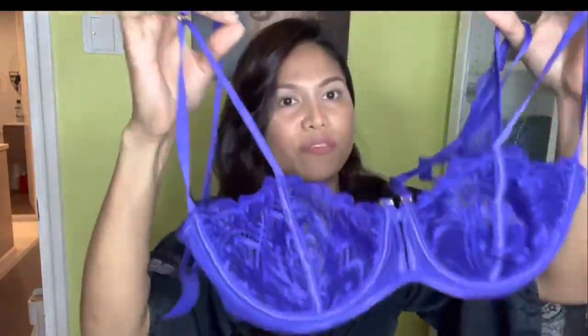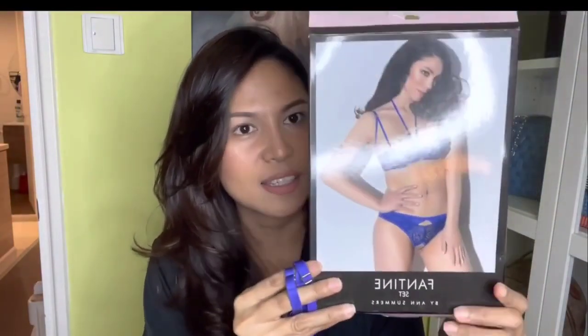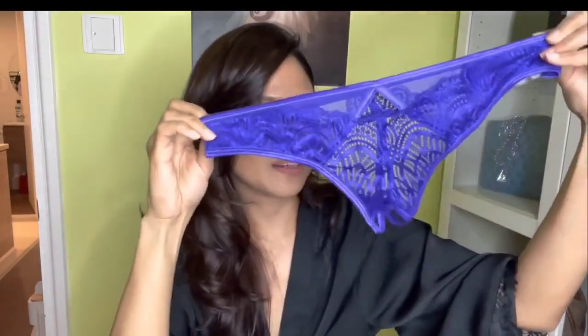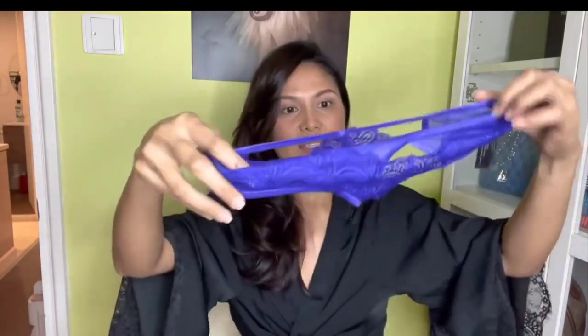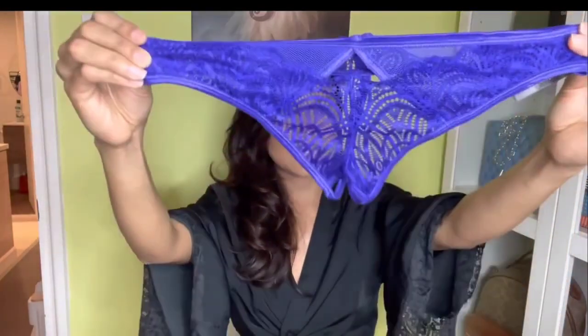This is called Fantine by Ann Summers again. That's the packaging. That's it. You can see that is so sexy, right? That's the bottom. Oh my god. Can I try it on? Maybe not. Look at that. But anyways, I need to wear an underwear inside it. Yeah. You know, I can't wear this on YouTube. Look at that. So let's go and try it on.